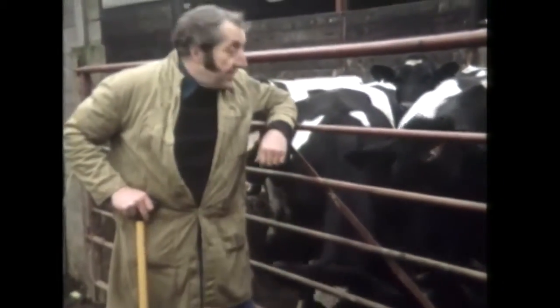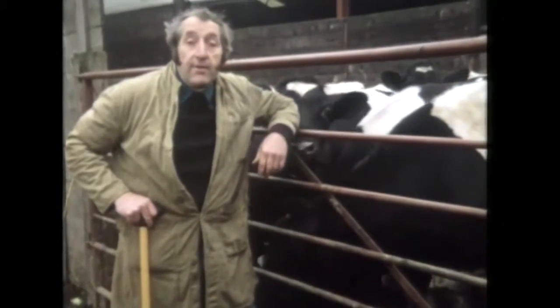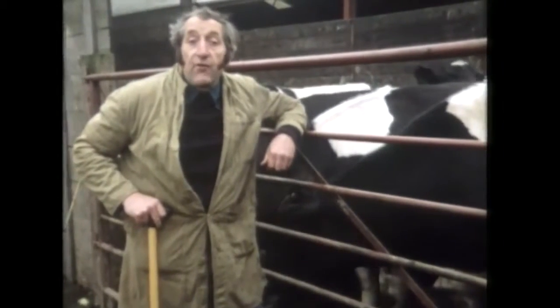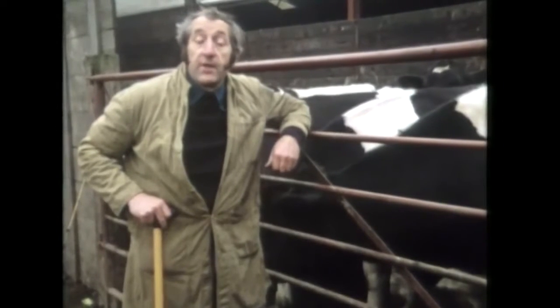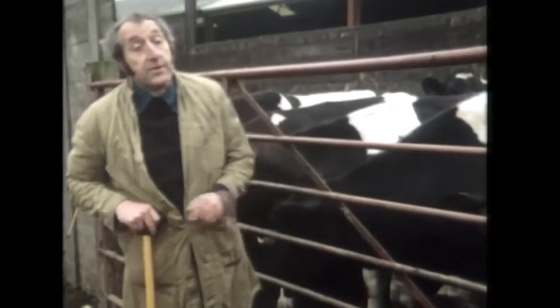Hello. These are some of my cattle, and they live inside during the winter in this yard. And they live inside because there's no food for them outside in the field. There's no grass. And I'm very busy during the winter feeding them. But I've still got some outside, and now it's time to go and feed them.